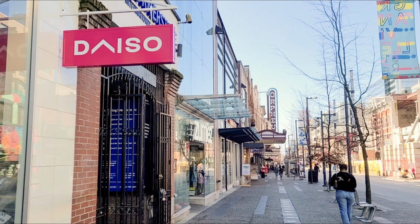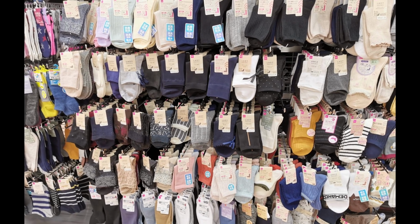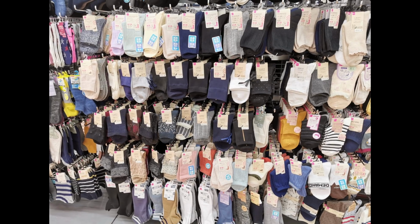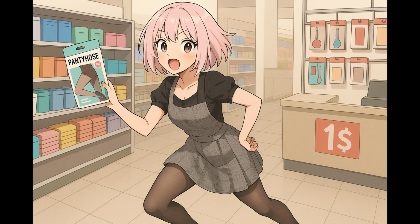When I was shopping at Daiso recently, I happened to walk past the socks and noticed they have quite a collection of pantyhose. And I thought I'd do us all a favor, rip them off the shelf and bring them home, put them on, and tell you what I think about them. Because that's what we do here.